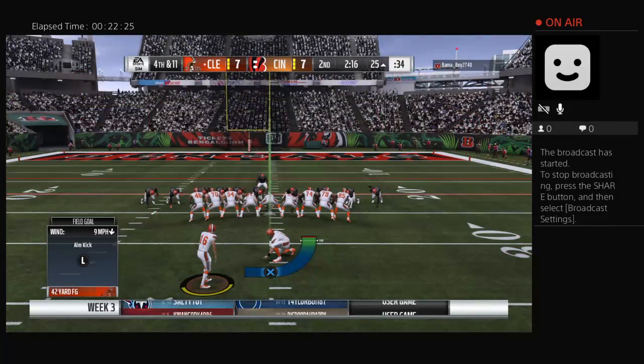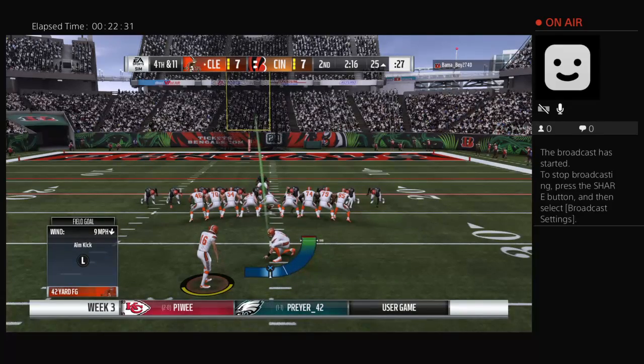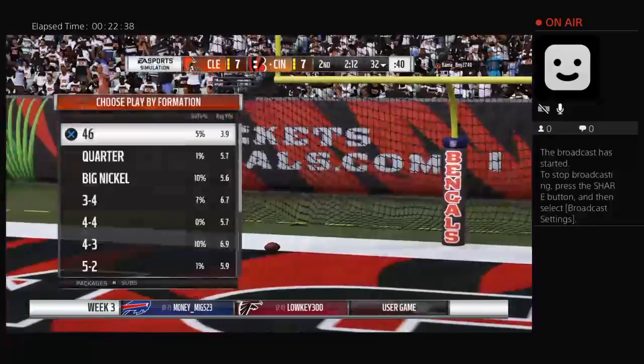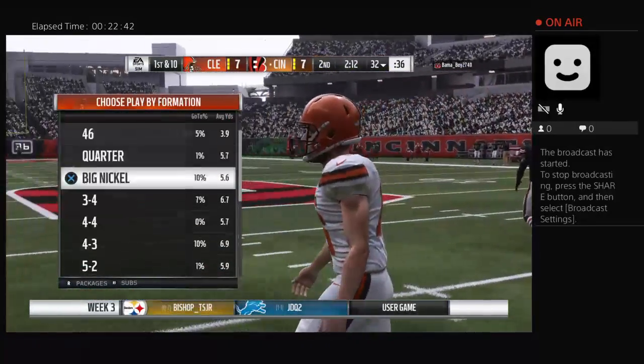So now the Browns will turn it over to their field goal unit here. Right hash mark of 42-yard attempt. And that is not going to get there. Oh, he missed it short. It's no good. And this game will remain tied here in quarter number 2.